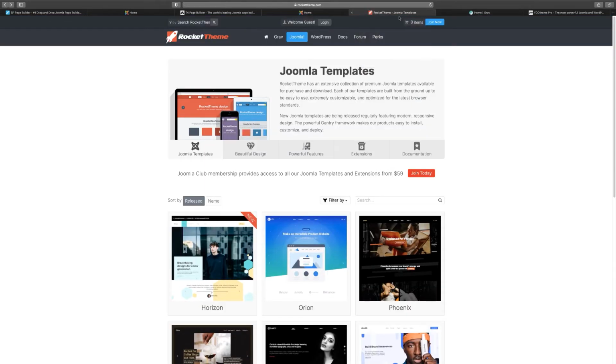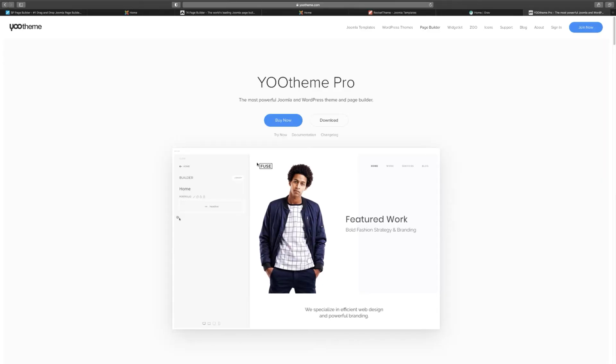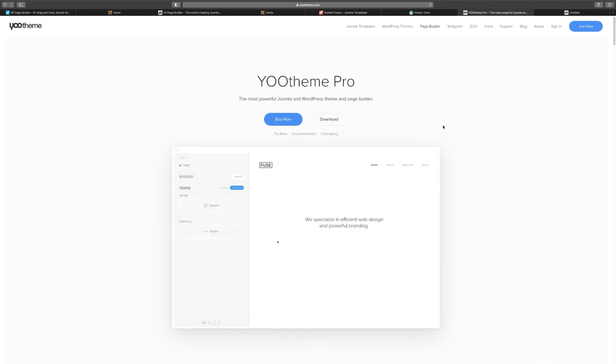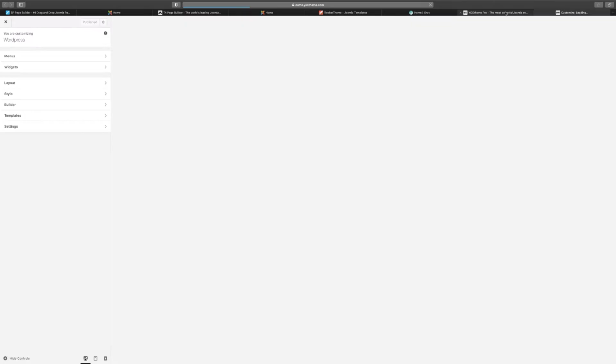Now, when it comes to Rocket Theme, they have their own page builder in the form of the Gantry. Again, it gives you particles, certain blocks, and layout variations that you can use. So it gives you different things that you can build with. Okay, and then of course you have the UTheme, this is the Pro here. You can try it out as well. Again, if you see try now, click on that button, give it a try, and just see how it works.